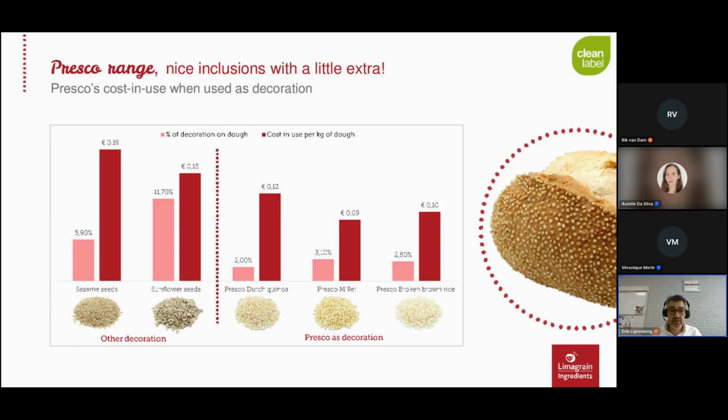very low in density, very airy, so very light. So you need not that much to cover a complete piece of dough. And even though the price per kilo from our Presco products is slightly higher compared to other decorations, the cost in use is way lower.